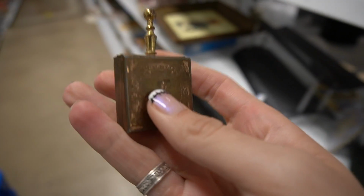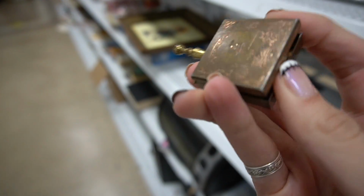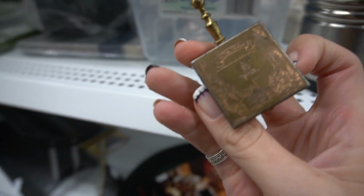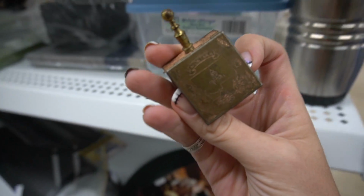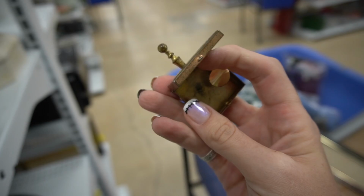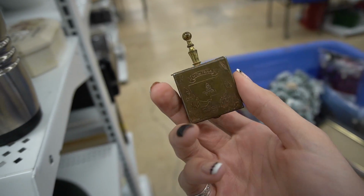And then I spotted this little guy. It's just a little ashtray, and it is marked Minnesota. And sure enough, can't get the camera to focus. Oh, it's Montana. It's marked Montana, not Minnesota. But it is like a little ashtray, which I thought was neat.